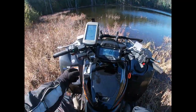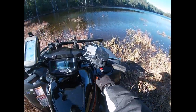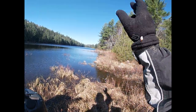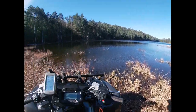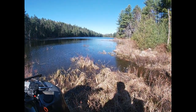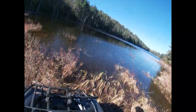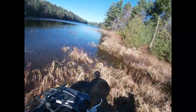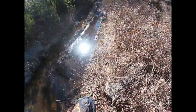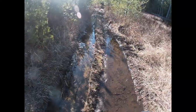But we're going to stop here and take a little break because it's so nice. Yeah, Dickens Lake. So I just came from Haskins, which is over that way. This is a small lake. It was only maybe 500 or 600 meters, and it's long and skinny, but that's a nice spot. But this is all new. Like this was never flooded out like this before.